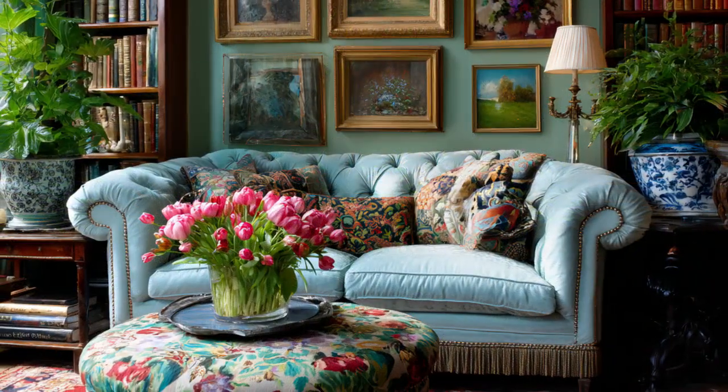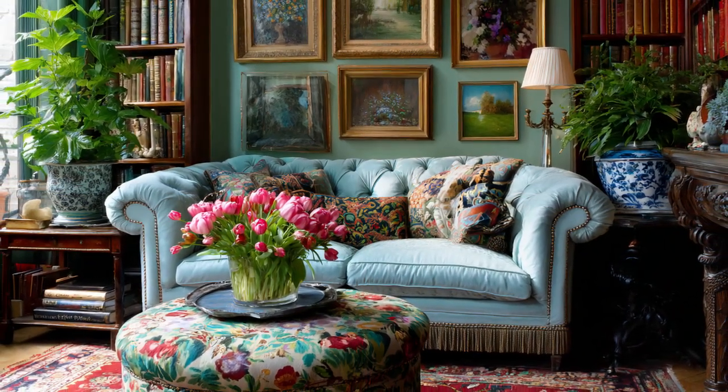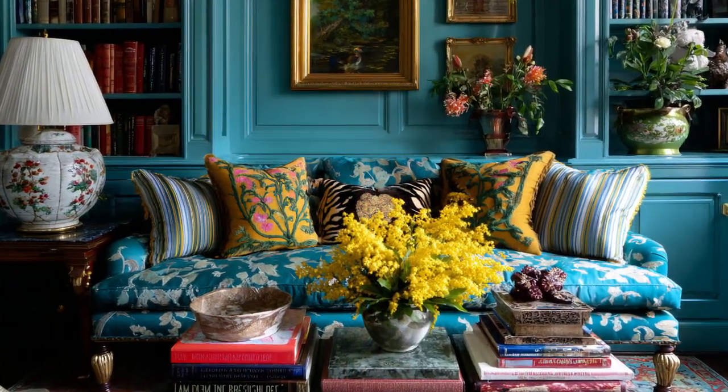This high-low mix keeps a room from feeling too precious. The fine art elevates the ordinary, while the ordinary humanizes the fine art. Together, they create visual tension that keeps the eye dancing across the room.